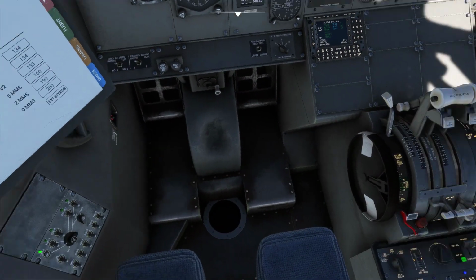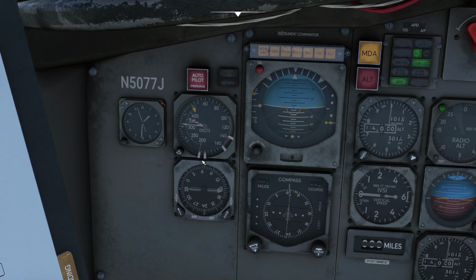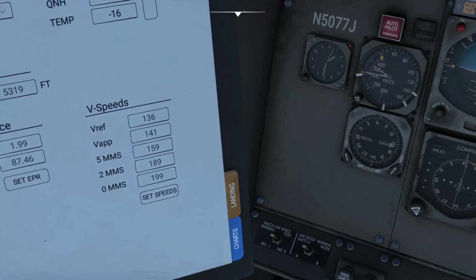Our landing data comes from this, of course. Temps, EPRs, speeds. But I got to be careful with that, though, because you can see what it does to my auto throttle bug as well. So be careful about that.